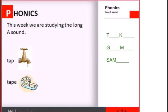We're talking about the long A sound. And the long A sound is actually made by adding another letter to the word. Let's look at an example of how that works. I've put a picture here of something we call a tap. Tap. Now tap has a short A sound. And students are very familiar with the short A sound. But they're not so familiar with the long A sound. And the long A sound is like the word tape. And I got a picture here of tape.